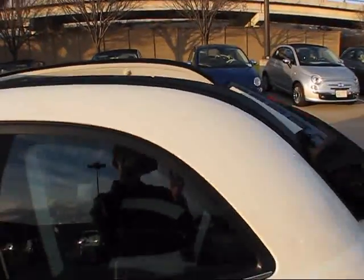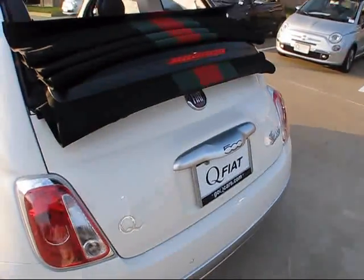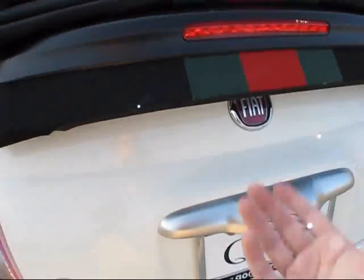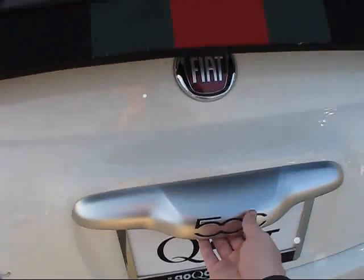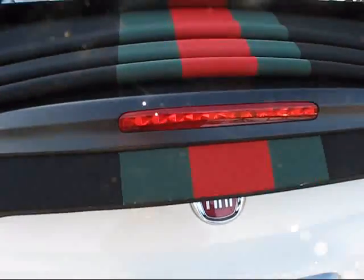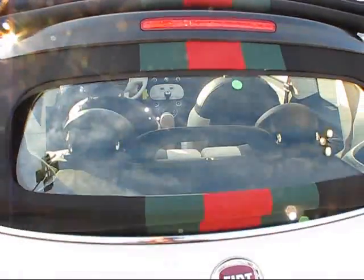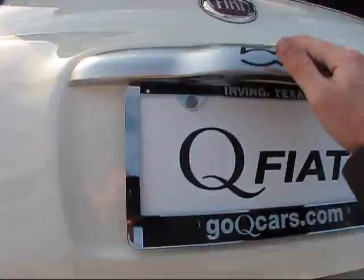of the roof. Now, one thing that was described very vividly to Fiat owners of all varieties is, despite the convertible top being down, many would think that that would prohibit access to the trunk. But what's special about the 500 is that if you go to access the trunk, you simply press on the trunk latch and watch the convertible top. And then it will pop the trunk for you.